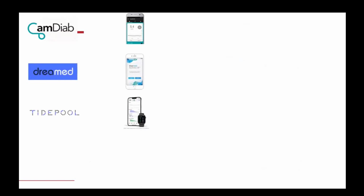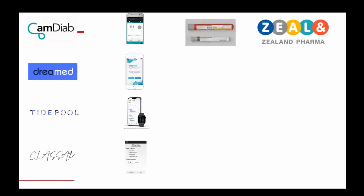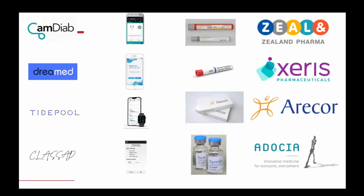Now, the other thing: we have apps. CAM APS is an app from Cambridge that talks to insulin pumps, the closed-loop system. There's DreamMed from Israel. There's Tidepool, which I'll talk about more in a bit, and Class AP, which is actually from us. And then there's also some innovation happening on the drug side to support the field. Zealand and others are developing a glucagon that is stable in a pump, to be used in a dual-hormone system that gives you both insulin and glucagon.